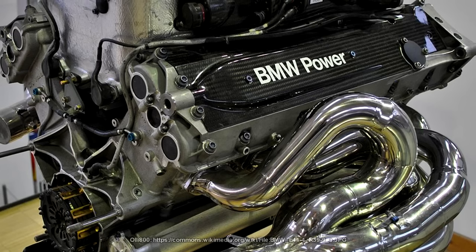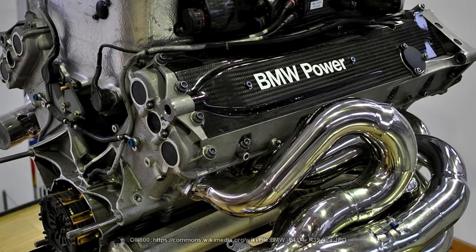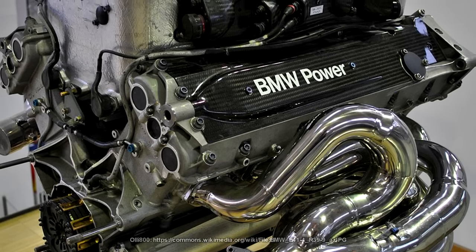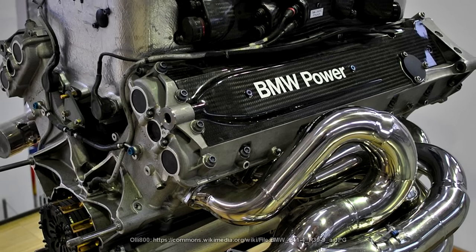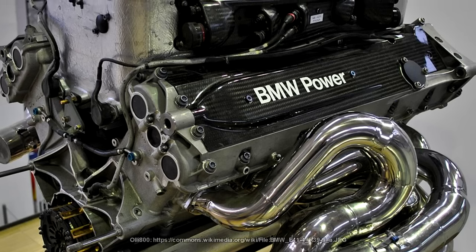Now, powering the car was BMW's all-new P84, which was a significant update on the previous P83. BMW managed to get their new V10, now designed to last 500 miles or so, to chuck out around 950 horsepower at about 19,000 RPM. And it sounded a little like this.